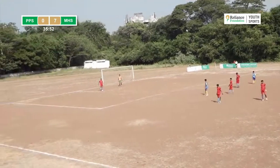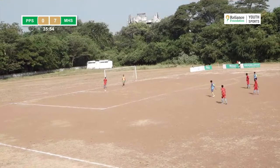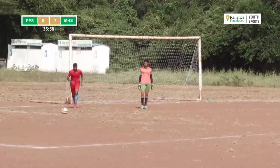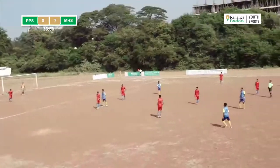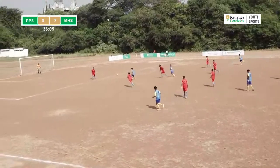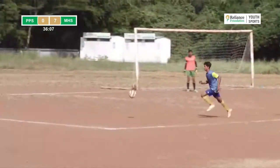This is, to be honest, quite incredible stuff to watch because you can see the development of the players and what ideologies have been put into them. As a footballer, you need to realize what kind of footballer you want to be, for what position, and where you want to play. And you can see another situation over here.